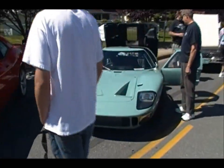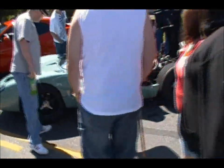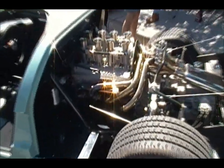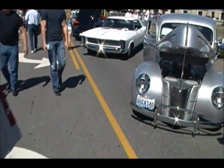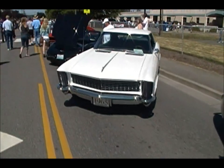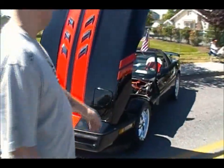GT. This is the one I saw going through. Is it? Big cock. 59. Brian Lewis, I think, on Craigslist in California. Oh, really? 65 Riv. What'd you have on yours? I had the red stripe just down the side. Oh, okay. But I was debating on that.